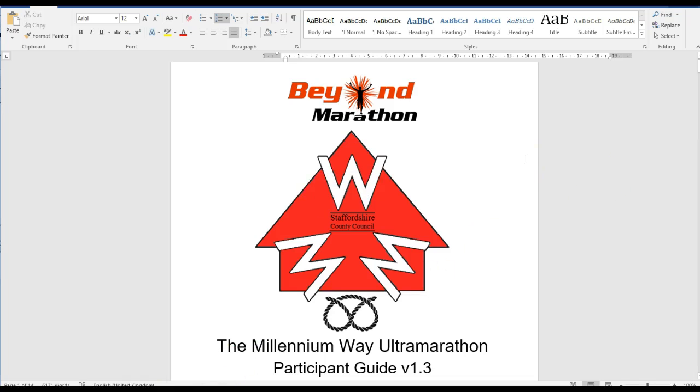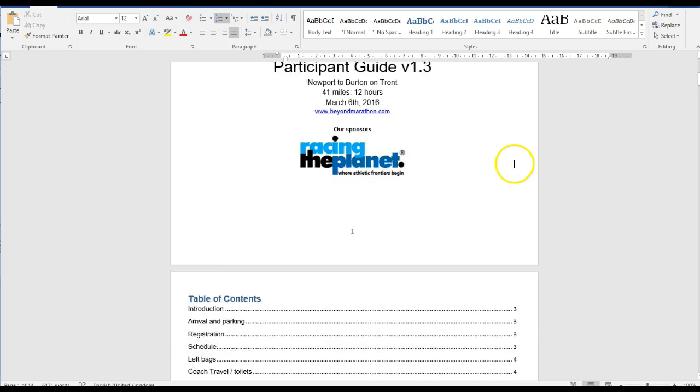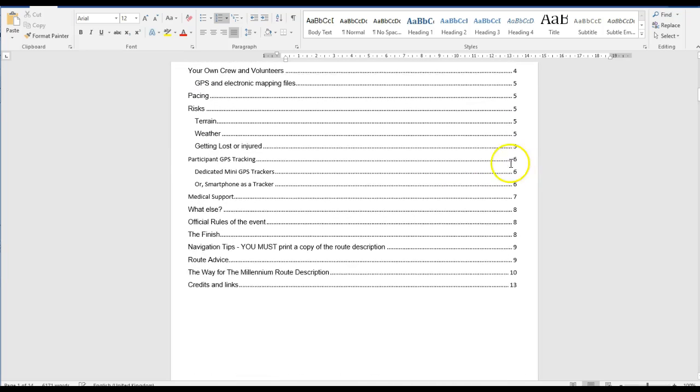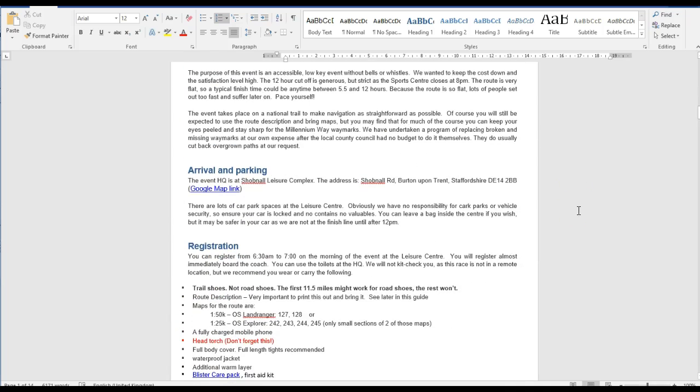Hopefully by now you will have received this, which is the participant guide, and in here you'll find all the information you need to participate in the event. I'm going to take you through a little bit of the route, but first of all let's have a quick flick through what you can expect to see in this booklet. Very important you do read all this.